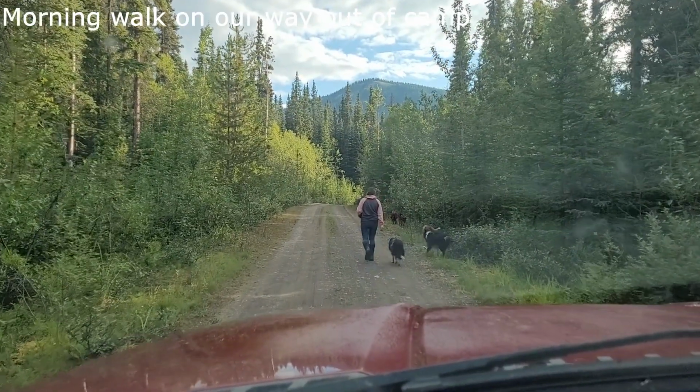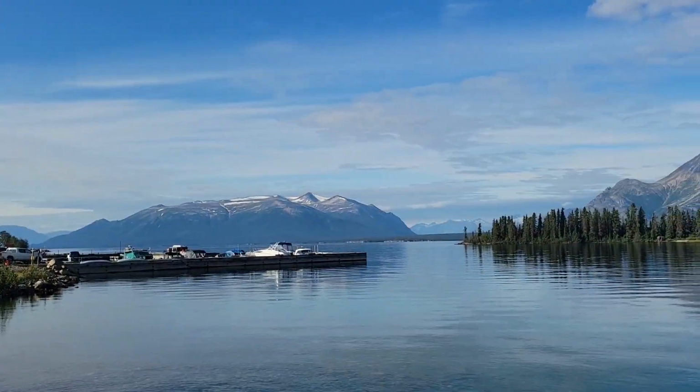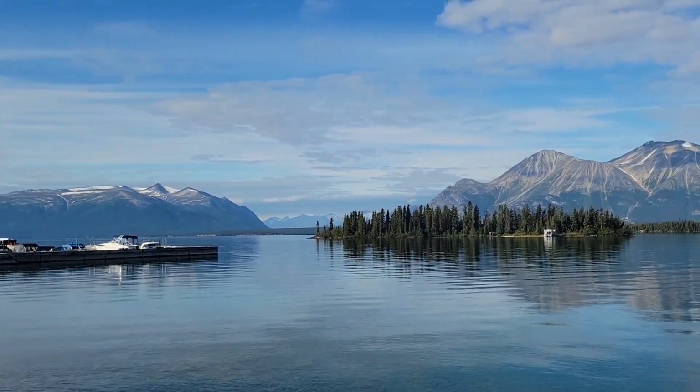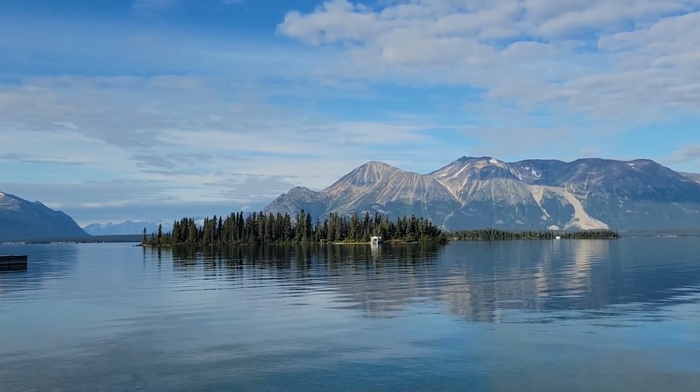This is me just making sure everyone's getting a good walk. What a way to start a day. There's hardly anyone there. It was just so peaceful.